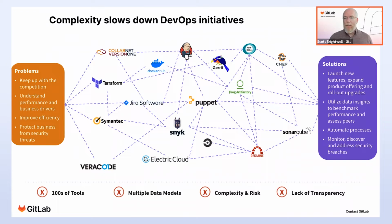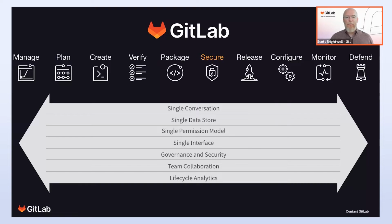So that's where GitLab comes in. We see 10 or so stages of the DevOps process, and we have feature functionality in each of those, from a single conversation around portfolio management and agile project planning, through the creation of actual commits and being the Git repo, which is what most people know us for. Packaging and securing is what we'll talk about a little bit more today, that process, and then release and configuration of production systems and the CI/CD processes that allow us to deploy.